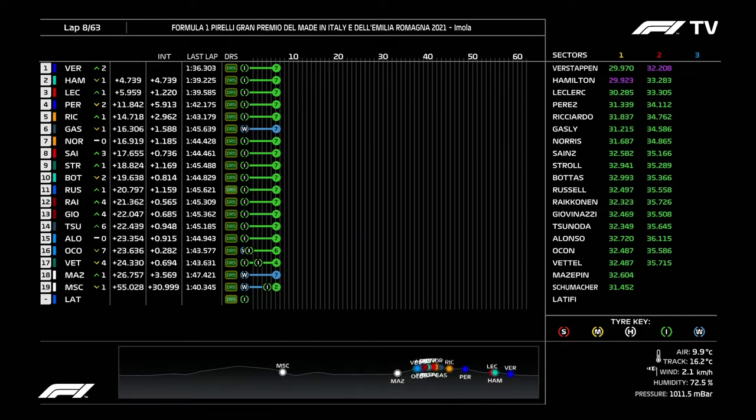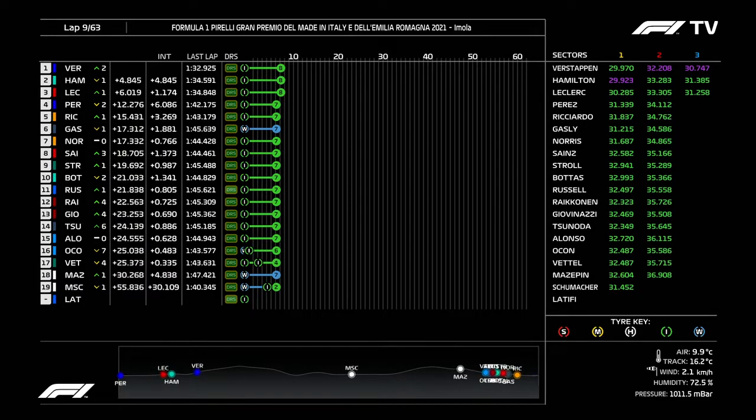Gasly, of course, still on the full wet tyre at this stage. And yeah, that was very brave driving 3 abreast down the pit straight, because the pit straight is anything but straight. Absolutely. Kinks round, it's an official corner, turn 19 to the right-hand side.